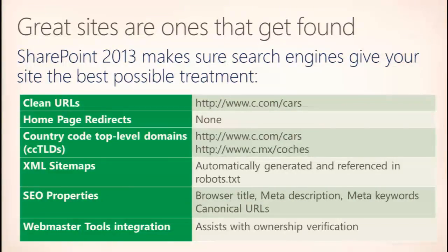Another one, search engine properties on pages. So again, this is something in the past SharePoint wasn't quite as good at as we wish we had been. Things like you couldn't set a separate browser title from the page title. Now you can. We've given you the ability on every page to set those properties. We've also given you the ability to set canonical URLs. For those of you who know about canonical URLs, the important point is that sometimes you want to specify to a search engine that given URLs and query string should be ignored because those two pages are really the same page. Now we let you do that and get the maximum page rank out of your pages because they're correctly teaching the search engine that these two pages really are the same thing.